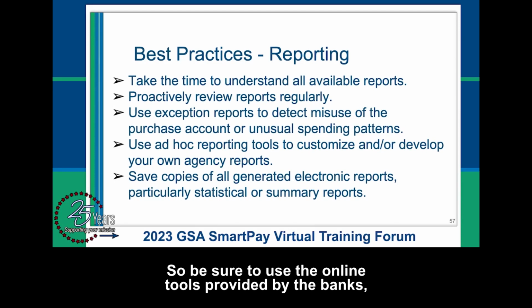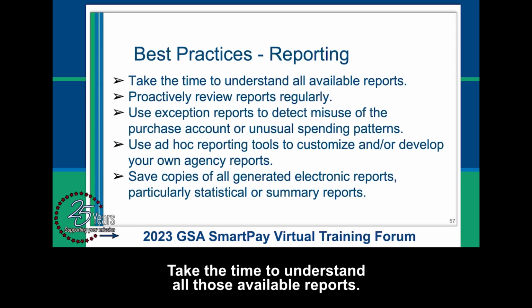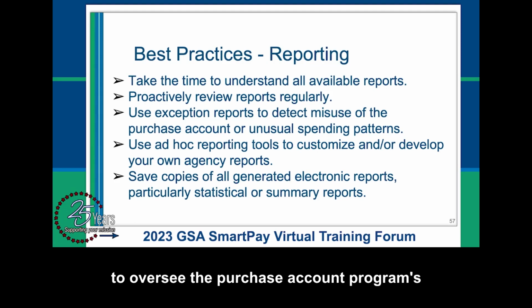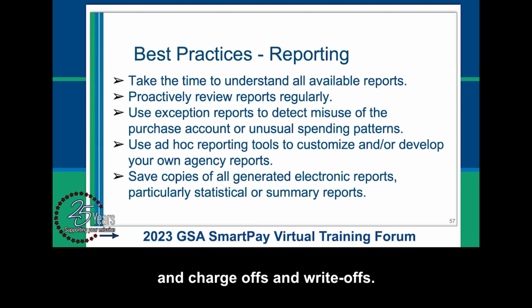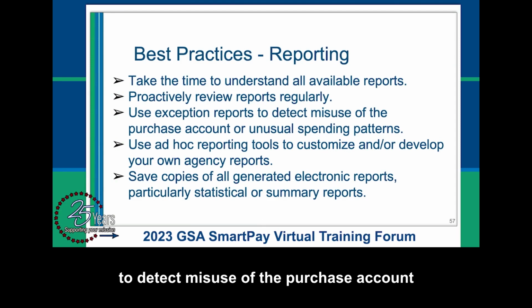So be sure to use the online tools provided by the banks, by GSA, and by your agency. Take the time to understand all those available reports, and please try to proactively review the reports regularly to oversee the purchase account program's financial condition, to monitor for fraud, waste, and abuse, and to track trends in delinquency rates and charge-offs and write-offs. You may want to think about using the exception report to detect misuse of the purchase account or any unusual spending patterns.